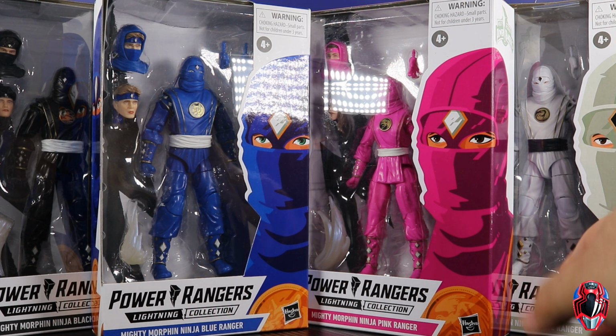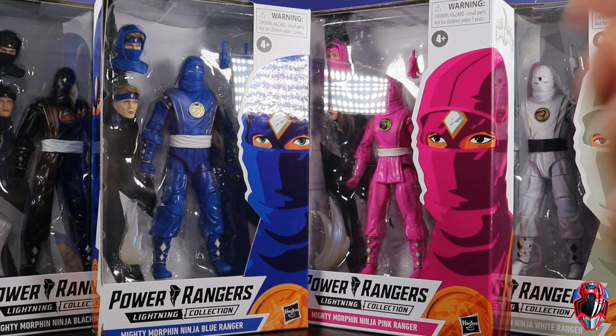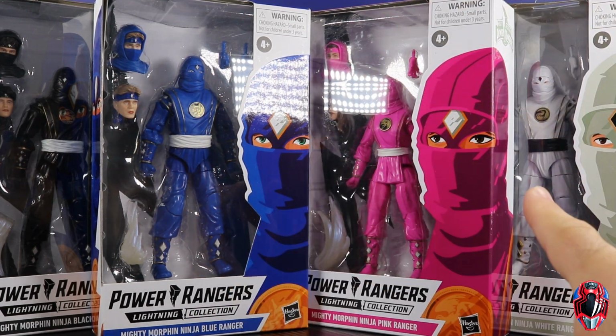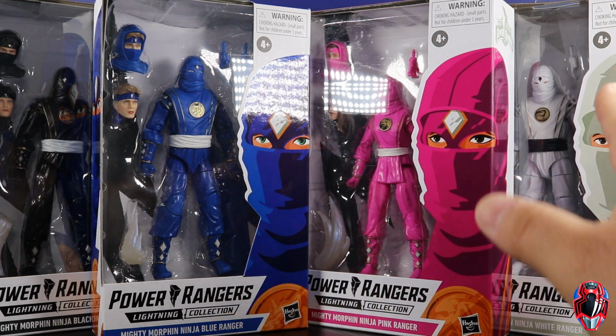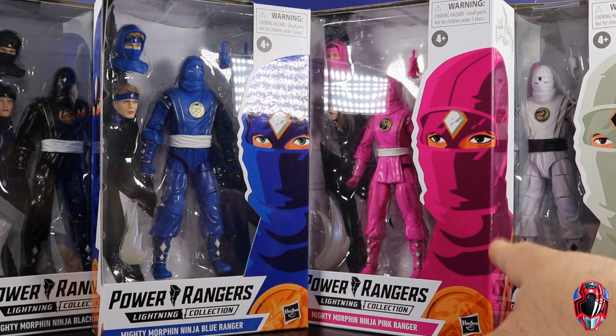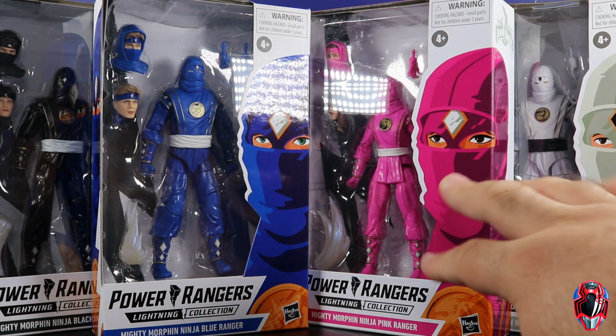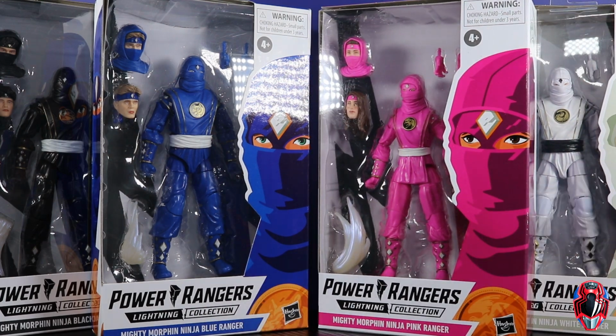First, we saw the White Ranger start to pop up in stores, or at least around here. Then Pink popped up in store. Only one store in the entire area got it, and never again. No other stores have gotten it. Mine was actually the pre-order online, so that did end up shipping. I was able to cancel the other three before those shipped out. So Pink has not really been in stores much here anyway in Northern California. It's been crazy. But Black and Blue just hit at the same exact time here at my store yesterday.